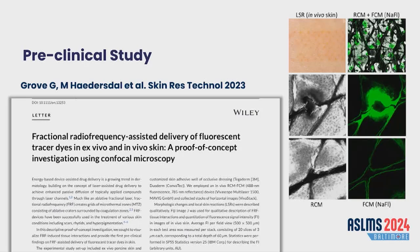When we first had this device in our hands, we wanted to explore its full potential and especially its ability to enhance topical uptake. We did this with a preclinical study with both ex vivo skin and in vivo skin. Zooming in with confocal microscopy, you see this beautiful hole, and in comparison, the intact skin just below. When you add fluorescent tracer dye, we saw a substantial increase in the uptake where we treated the skin.